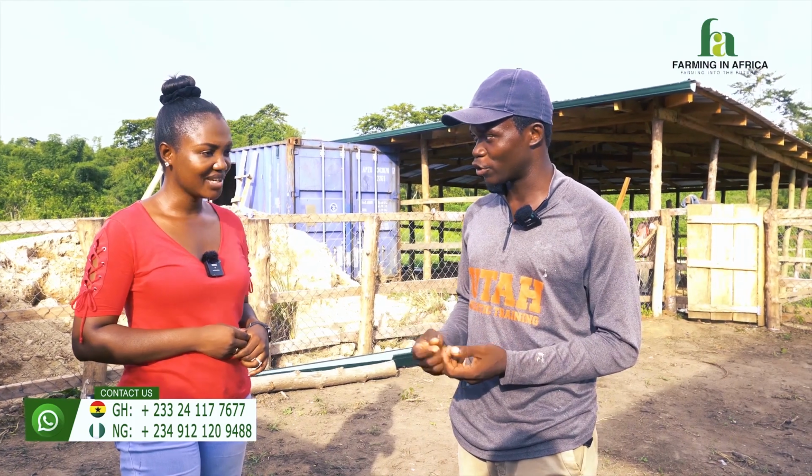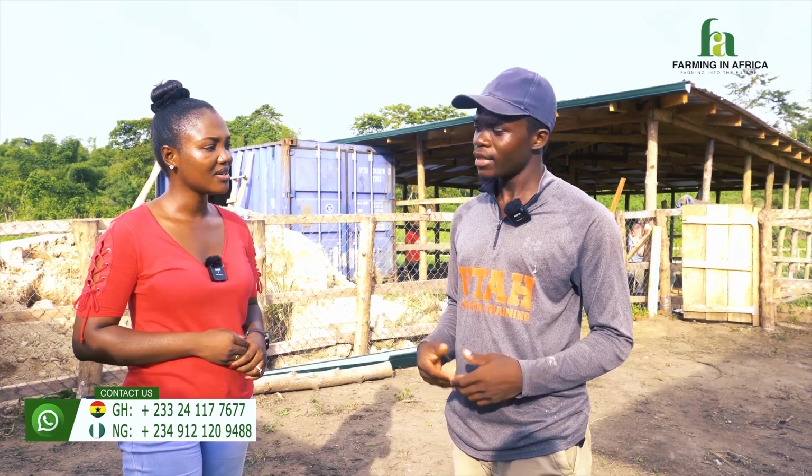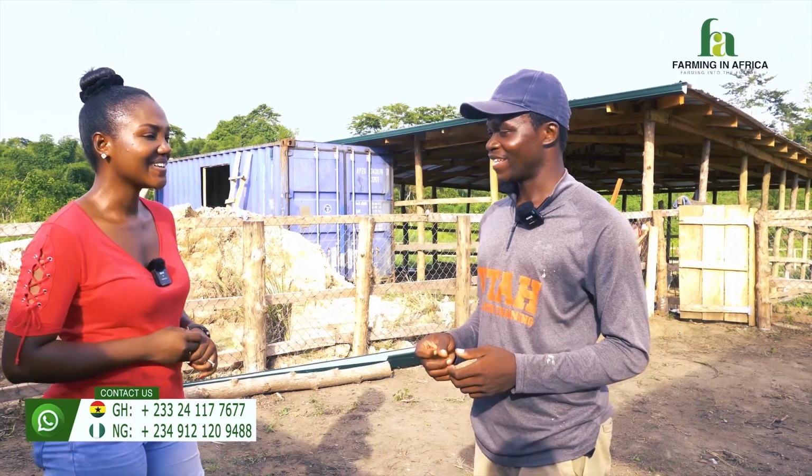Yeah, the sawdust is soft, and then the hay, it's very soft. So you either put the sawdust or the hay on the ground. And I'm sure the mother too will be happy after months of sleeping on the hard surface. Yes, it will be.